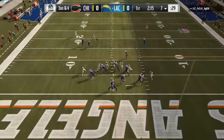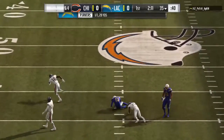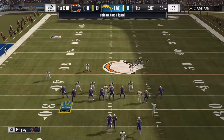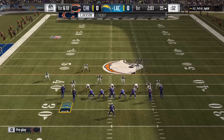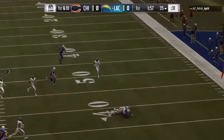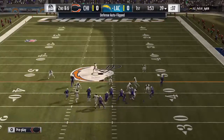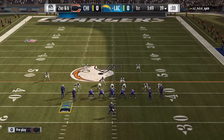Rivers now. Open man, it's Allen. And he'll be taken down, but they've got this one up to the 35-yard line. A really good pickup of 28 yards. Rivers on first down. It's complete right side to Benjamin. And he'll get it out near the 40 to the 39. That throw good for 4. It's second down.